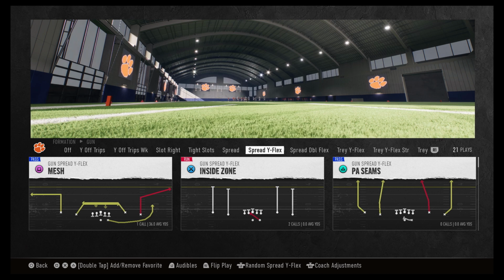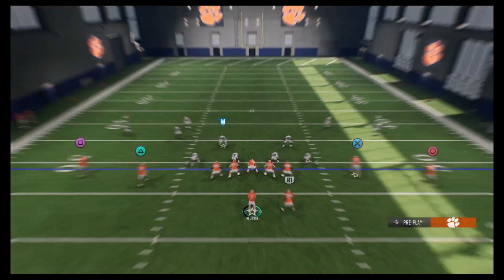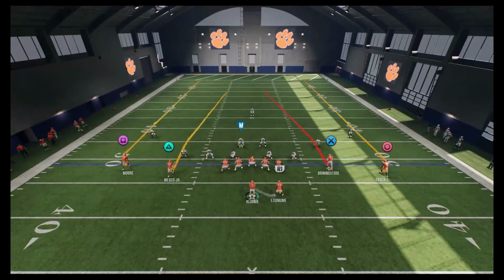So gun spread Y flex, PA seams. We're just going to run this versus basic cover 0. But we will actually, let me do it where they don't blitz, so we don't want to get sacked. We want to have some time here. But we can do this versus zone too. I'll mix in zone in a second here as well.